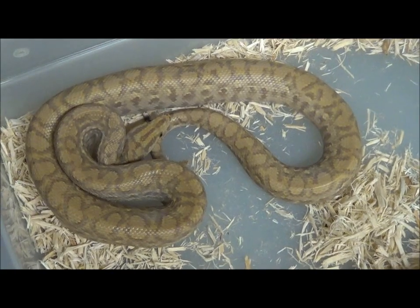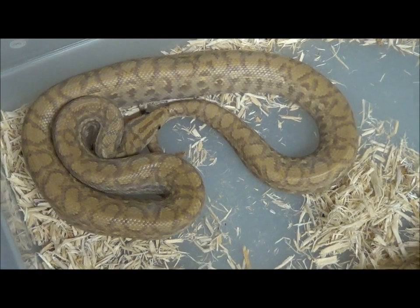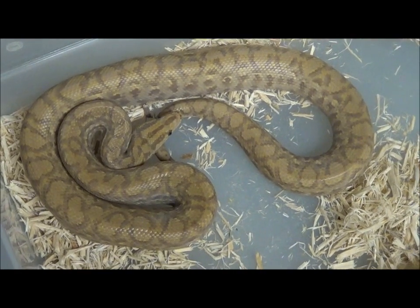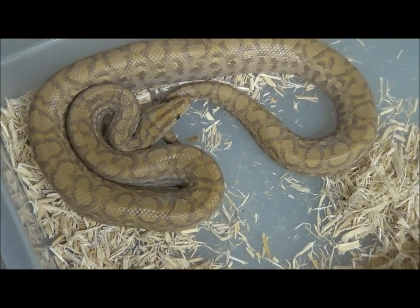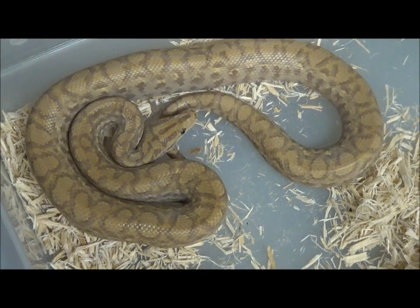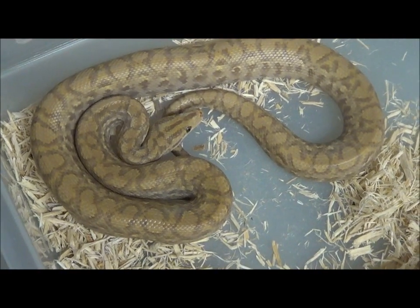But they're well over $5,000. So if you think they're $50, they're not. So these are hypo Colombian Rainbow Boas. We'll let you know how they're working out in future projects, guys. Hope you enjoy.